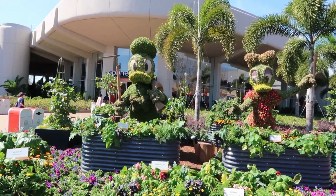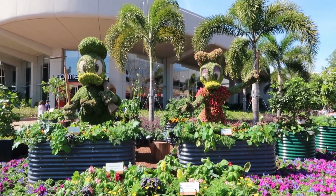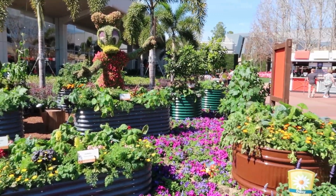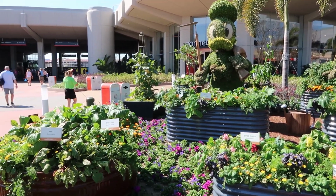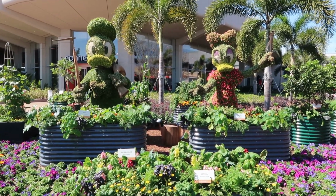It's a really nice day today. Nice and breezy and everything. Of course, that's going to really kill the audio, though. There it is, Donald and Daisy. Surrounded by lots of veggies. There's Swiss chard and basil and carrots over there. Looking epically awesome.